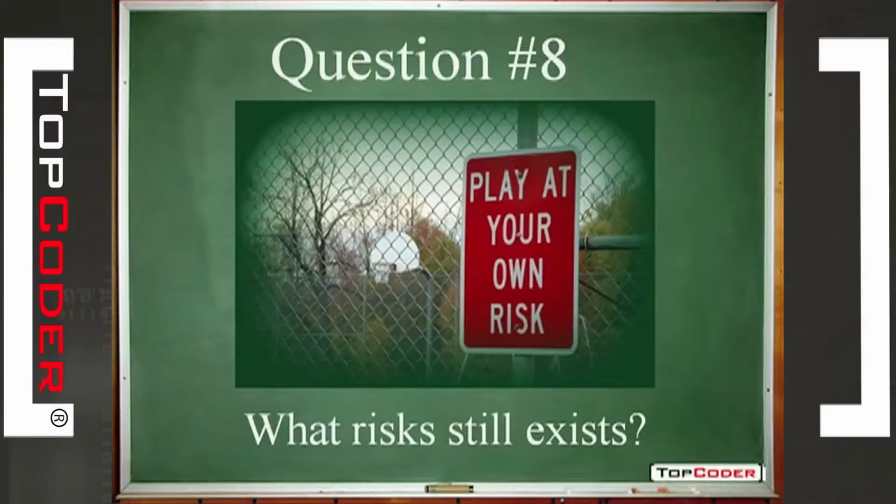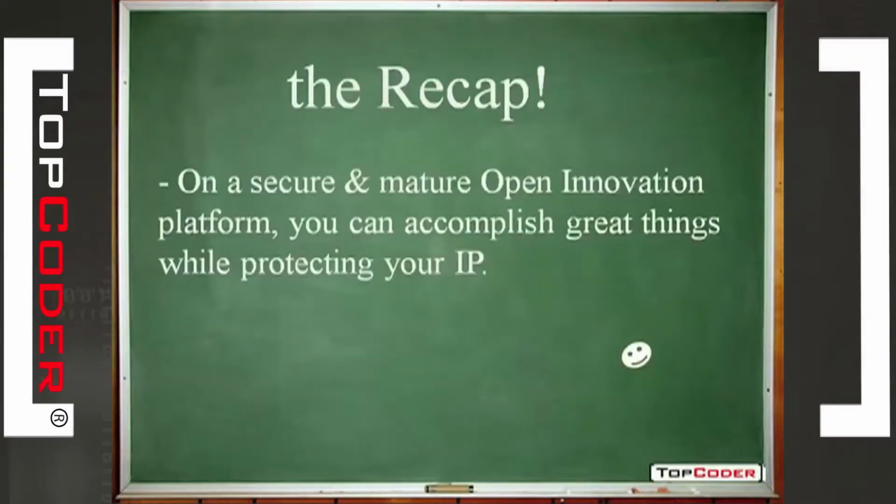The benefits from a hyper-specialization model like TopCoder can be very dramatic to a company's productivity. We've proven this across pretty much every major industry. If you're looking to use open innovation, you really have to look at mature models that can handle the risks that we talked about today. If your organization's not ready, it's going to be very hard to get something meaningful off the ground. So quickly, just to recap what we went over today.